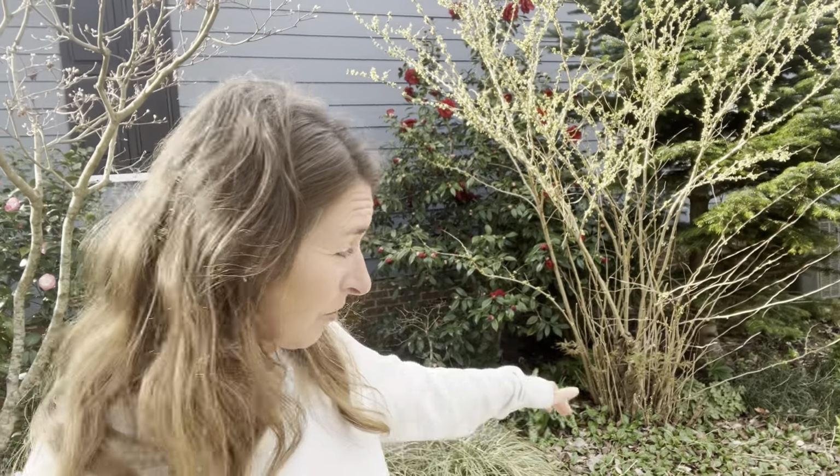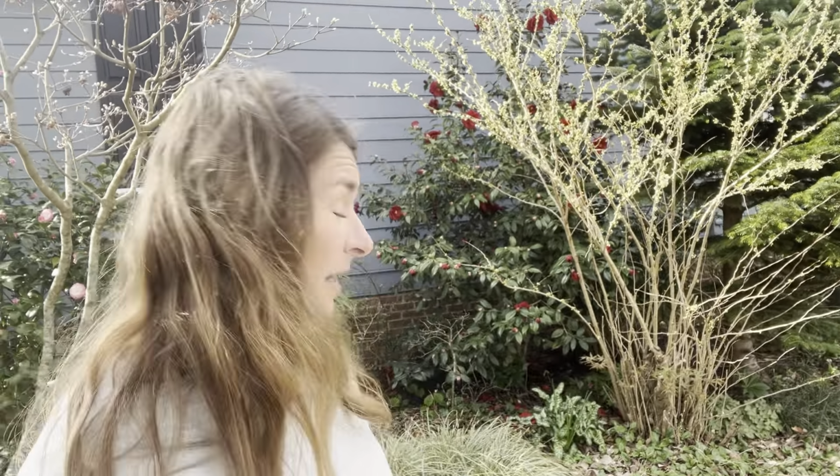However, I really should have planted this cercis in a better spot where it would have more room to grow. So don't do as I do and actually give your trees a little bit of space. They are not annuals. You don't need to plant them on 12-inch centers like I did.